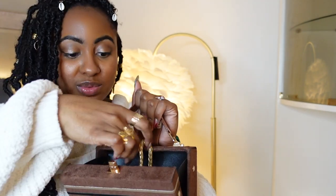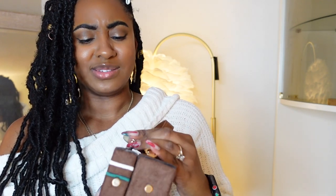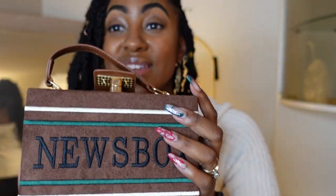Here's the long strap. Let's see. Yeah, the phone fits in there, but again, you want something else in there to keep it from moving back and forth like this. But it is faux suede, but it's beautiful faux suede. Like, look at that detail. It's like embroidered. And the green is a nice little touch of color. It's really, really cute. So, yeah, I like this bag a lot.